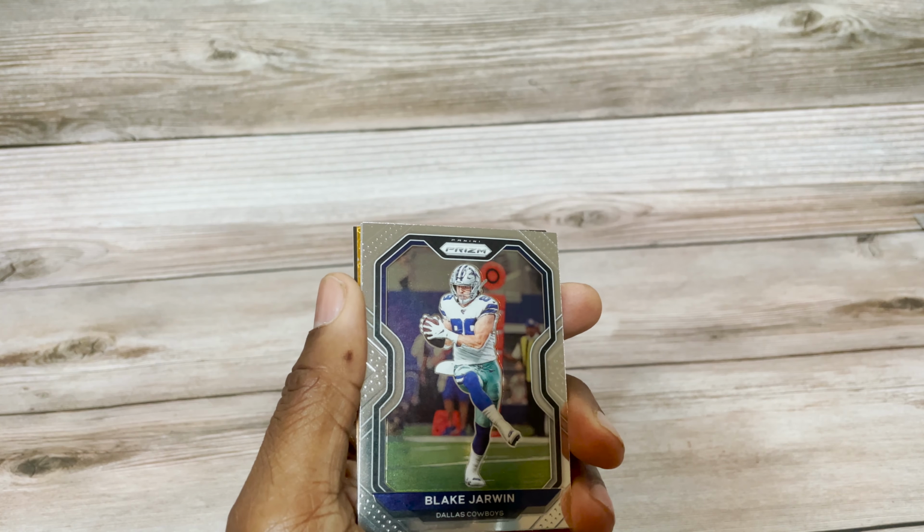Jalen Smith, linebacker from my Dallas Cowboys. All right. What do we have here? All right. Tyrell Williams from the Las Vegas Raiders. Ooh, number 11. Henry Ruggs III. This is decent. This is decent here. Okay, I like that. And is this a Tua? Tua Tagovailoa, rookie from the Miami Dolphins.